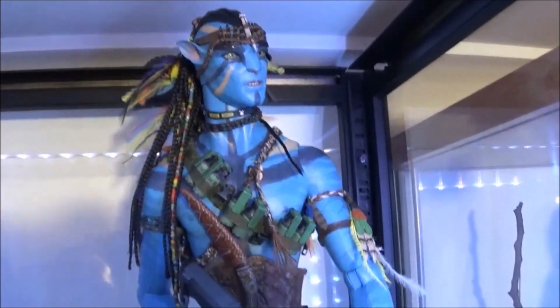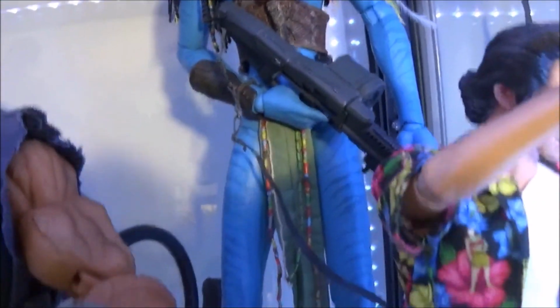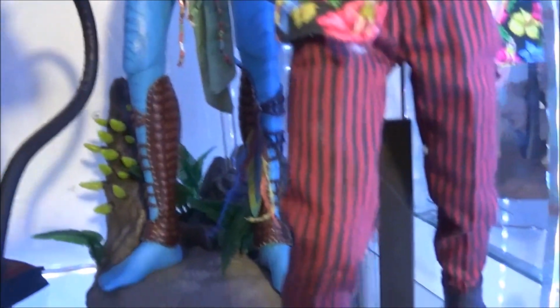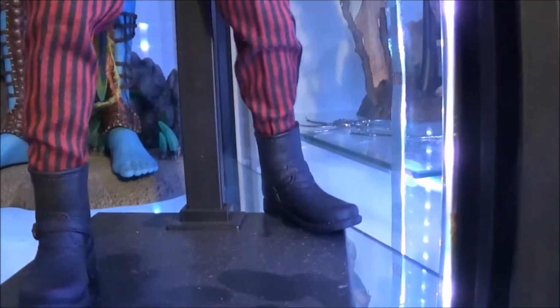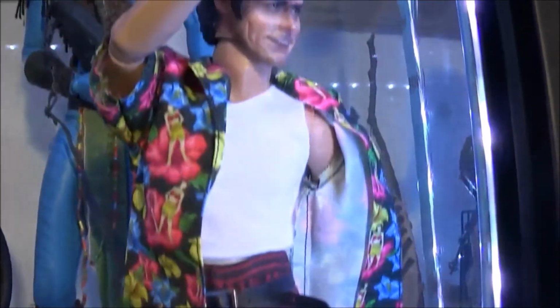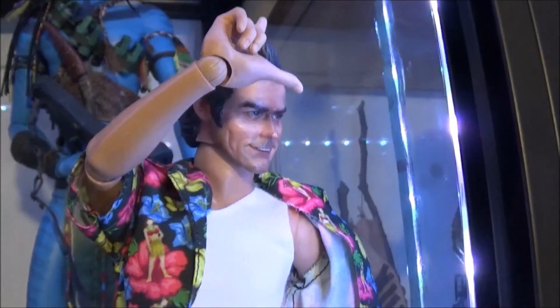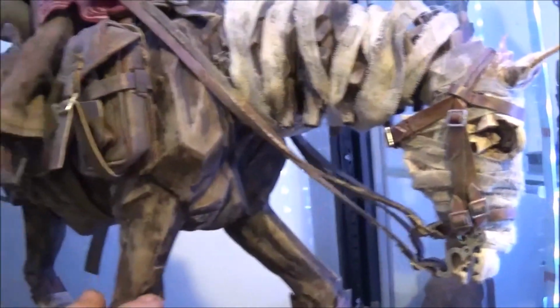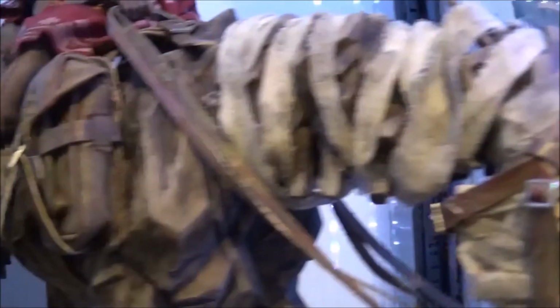Jake Sully at the back there, one of my favourites. Another favourite: we have Asmus, Pet Detective, Cowboy Ghost Horse here. This is my top shelf figure. Articulated body and also a statue style horse, with lovely detail on it throughout.